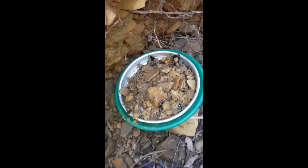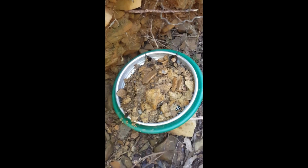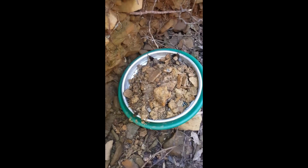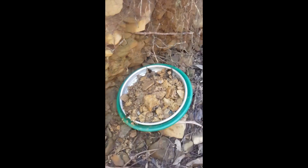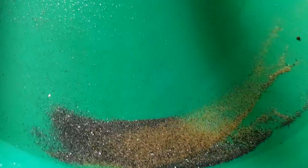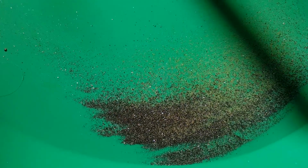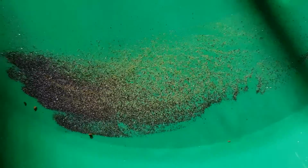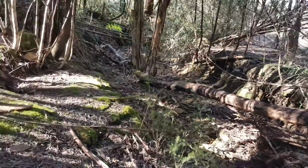But anyway, I've got a pan of stuff. I'll go, there's another puddle just down there. I'll give it a rinse and classify it, and then I'll give it a pan, see what we come up with. Well, no gold. Just a bunch of black sand. I can't believe it's dry. I still can't believe it.